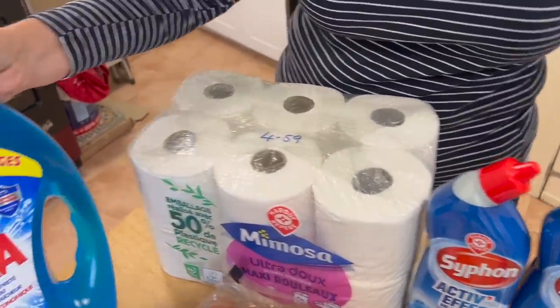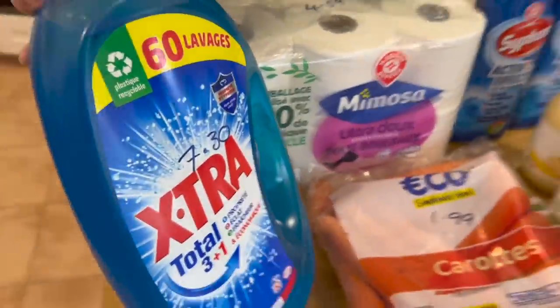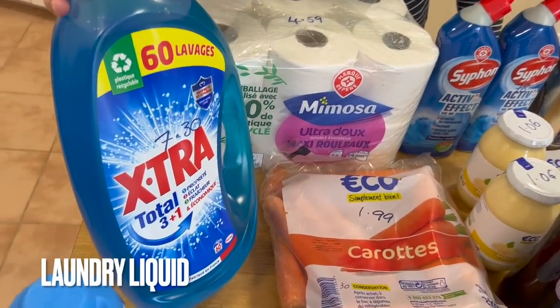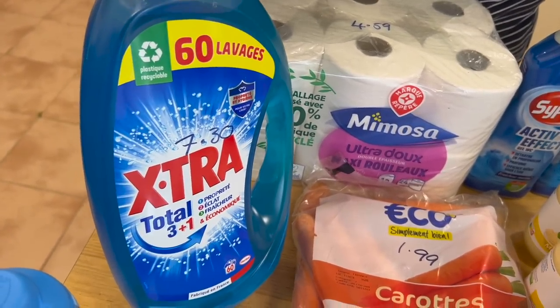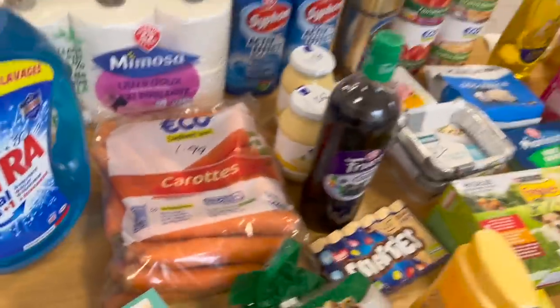Then we are on this one. This is a really, really top brand of washing up liquid and it's 7.30. This hasn't been in the shops for weeks and months. Months we haven't seen it. So when we saw it there, and I think there was only three left, we grabbed one. So there we go. That is the Leclerc.